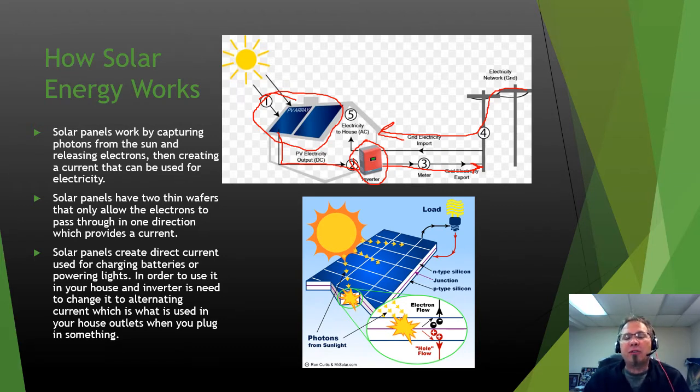Now, how does this actually work? Solar panels have two thin wafer layers that allow the electrons or the photons to pass through in only one direction. And we're not going to go into all the nitty-gritty of this, but that's how it works.